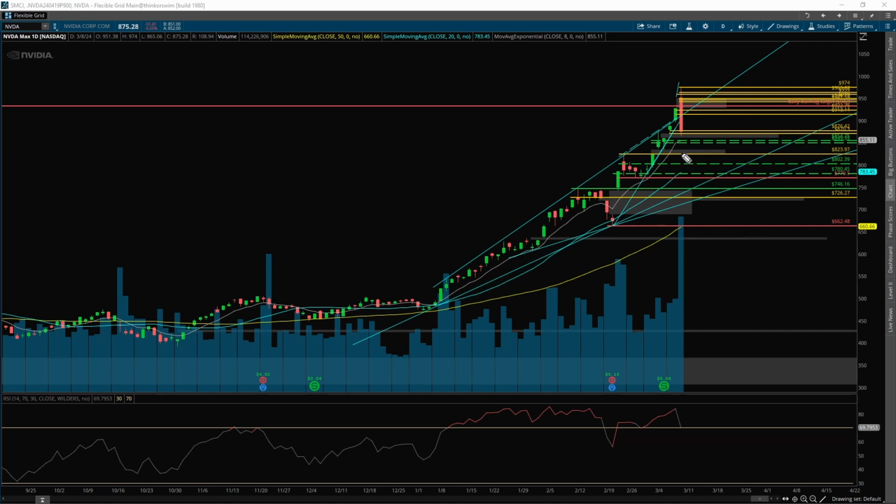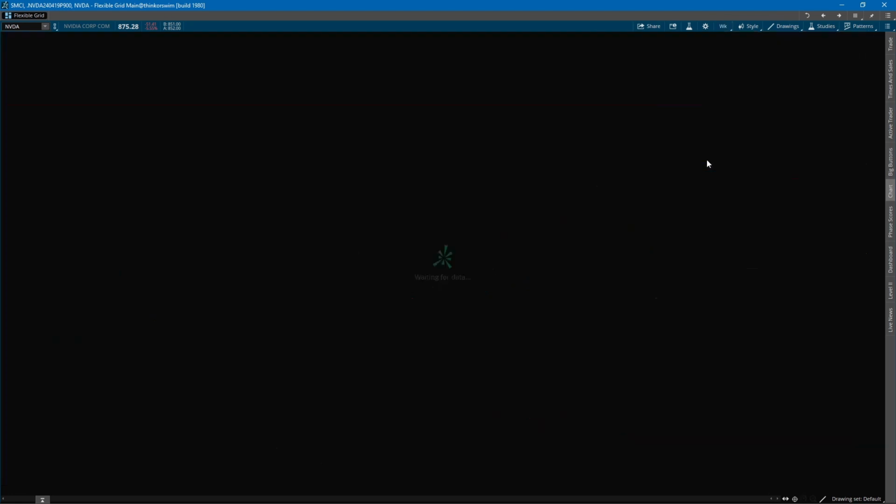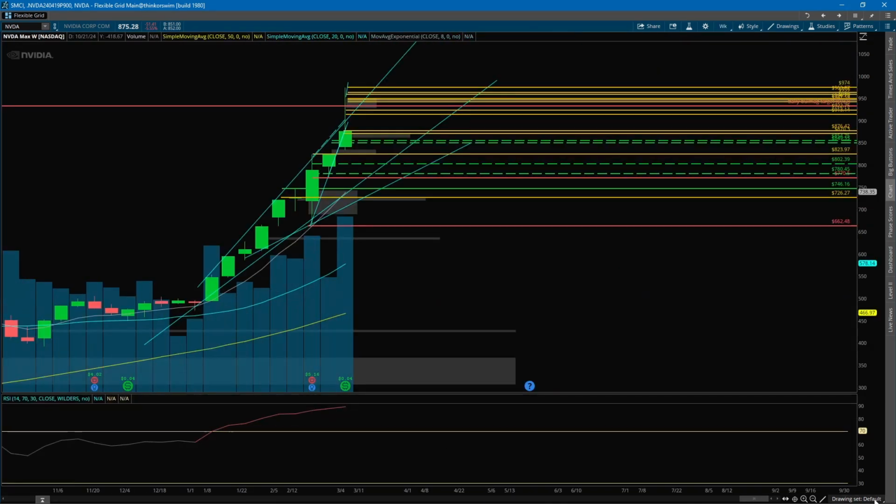But as of right now, we still have this weekly gap to fill. So I'm going to go to the weekly chart just to show you how that candle formed. Still really overbought on the weekly, almost 90 RSI. Big upper wick, and this is a reversal candle. We have this gap here, so this is likely to fill. I mean, it's not too far down at this point.